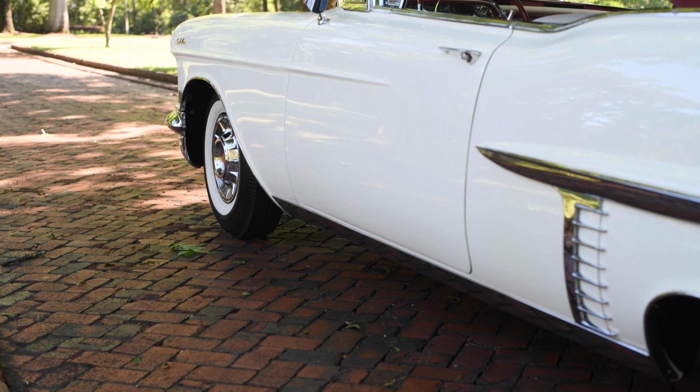Hey, we're talking about the side of this '57 Cadillac Convertible. And I want you to notice how nice and slick and smooth that is. No obstructions, the body lines are perfect, but there's something missing. Can you figure out what it is? It's the door mirror. Why wouldn't you have a door mirror on the passenger side?